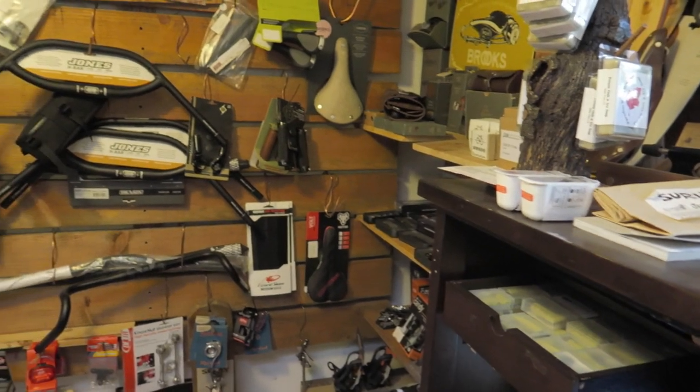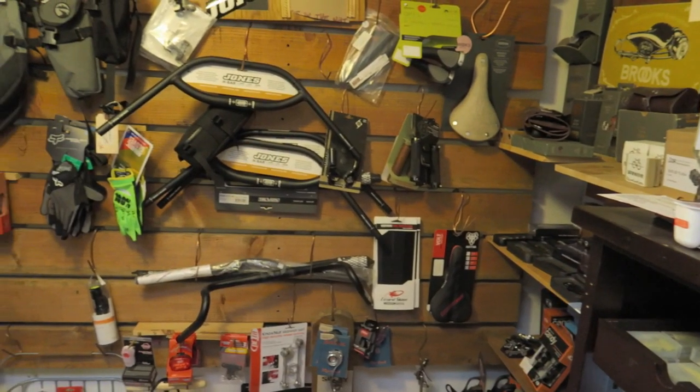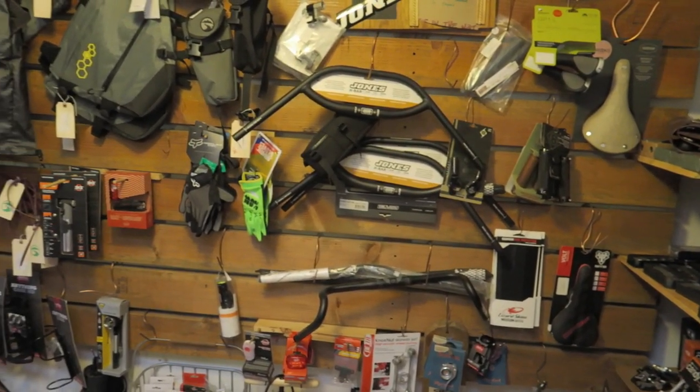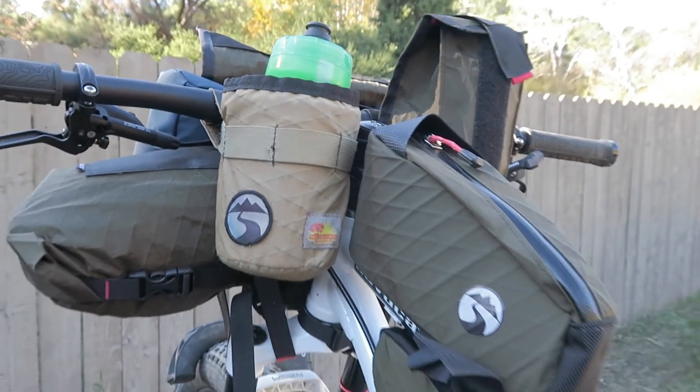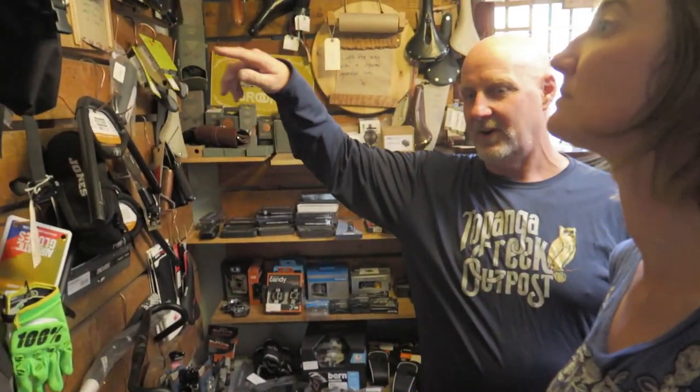Our bikepacking gear is constantly happening. Bedrock Bags right now is making a bunch of stuff just for us. We have a ton of Revelate, Salsa, Surly stuff all the time. Ortlieb, we have their stuff. Roadrunner made a few things for us. We have these made specifically to bring coffee. A whole bunch of stuff in here has a history, a story or something.